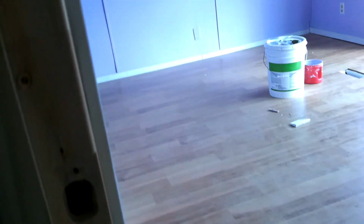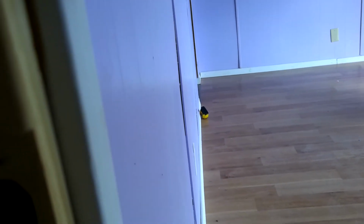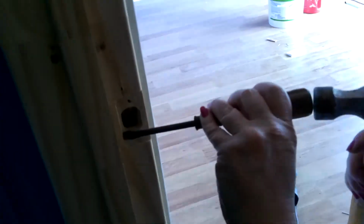Okay, we're going to redo this faceplate because it goes, let me see if I can find it, there it is. This doesn't go back in far enough, and when she wanted the door all the way closed, it wasn't closing. So we're going to chisel this where it goes back a little bit further, and then the striker plate is not sticking out so far. So we're going to try that and see how that goes. It goes in much easier when you don't have it in reverse. This is called learning curve.